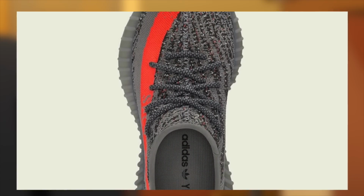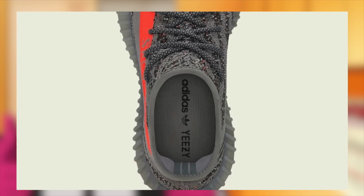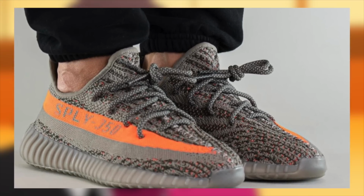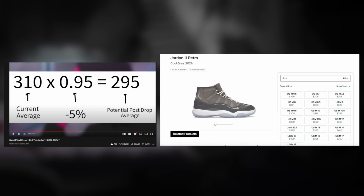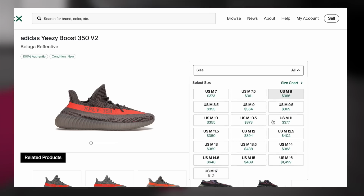Therefore, on average, we normally see about a 10% increase of the pre-drop prices post-drop. Now that 10% isn't always the case, such as when a sneaker is already slightly overvalued. When it came to the Cool Grays, I was actually anticipating a 5% drop in value rather than an increase, but the pre-drop prices actually held up and did not decrease at all, which is not what I expected, but all the better because it allowed us to profit more, of course.